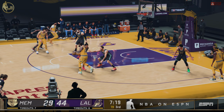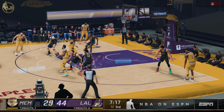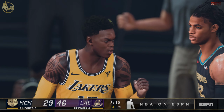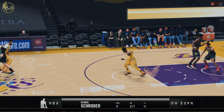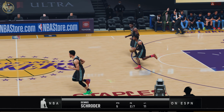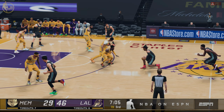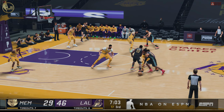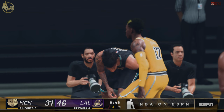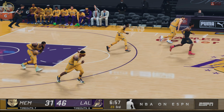LeBron outside. Back to Schroeder. And the layup is good. Schroeder's got 5 now. Setting the table for his teammates, James enjoys sharing and passing the ball and getting others involved, I think, more than any other aspect of his game. It's Morant with the drop. The finish was nice, but the setup was better.